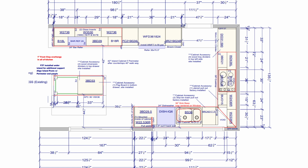Because in the summer, when you have people over and you're doing a barbecue or something, there will be high traffic right here. So I don't want people to feel like they're stuck or it's a tiny kitchen. Even though it feels large, making walkways too small can make it feel cramped and too tiny.